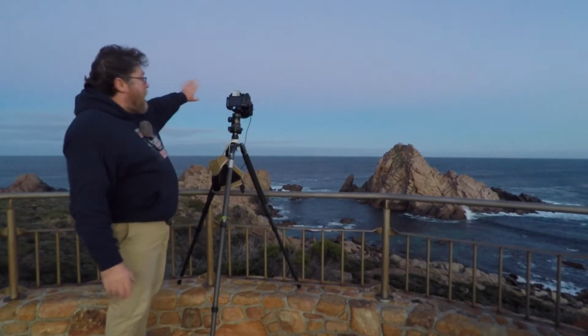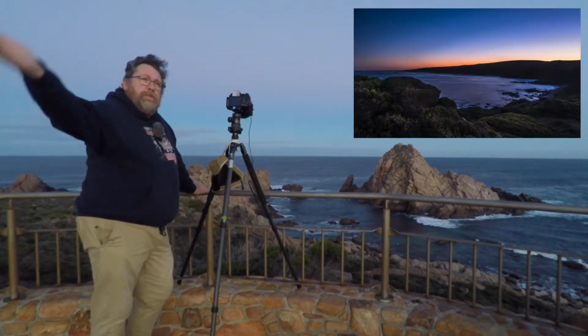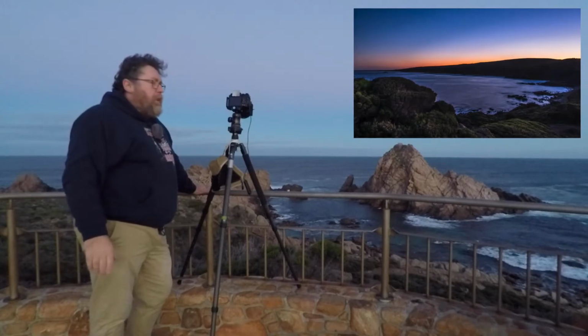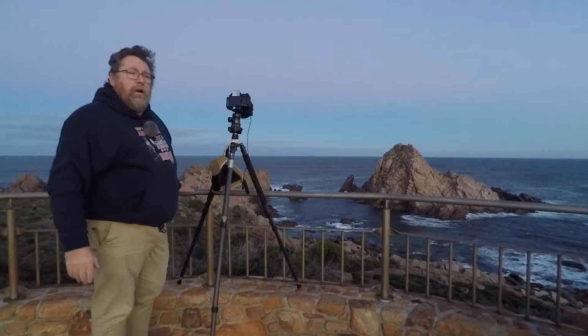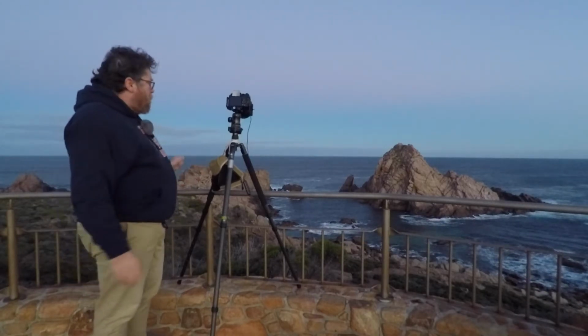Well, as you can see, we're starting to get a little bit of pink in the sky, so I'm just going to do a really quick intro here and then start taking some shots. The sun has risen in the background, but it hasn't quite yet got above the ridge, so there's no direct sunlight on the rocks here. You can see that little pink glow up there in the sky is indicating that it's coming.